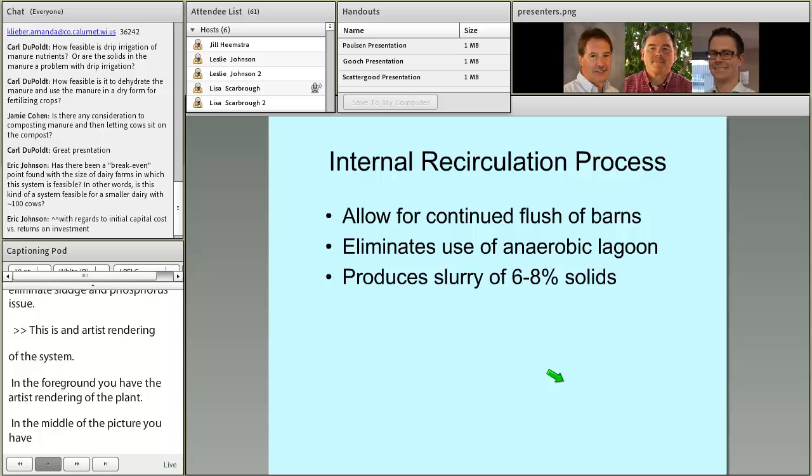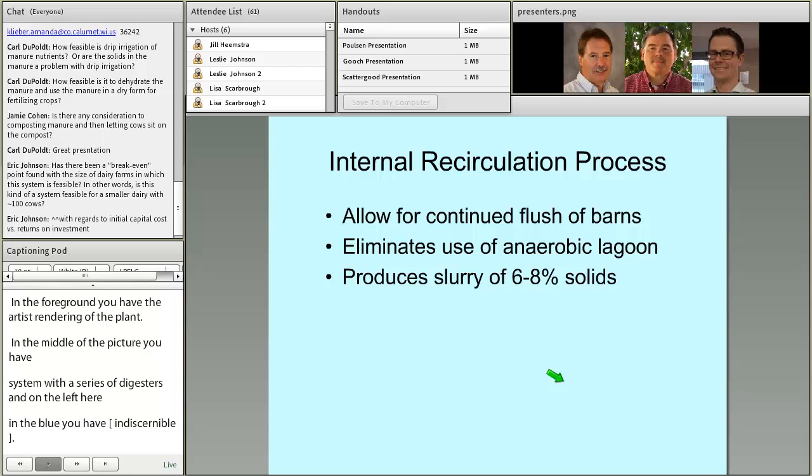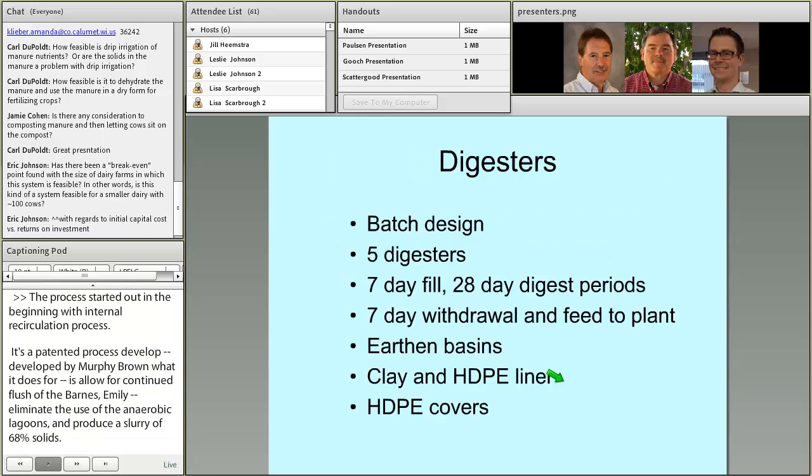The process started out in the very beginning with the internal recirculation process. It's a patented process developed by Murphy Brown. What it did was allow for continued flush of the barns and eliminated the use of the anaerobic open lagoon, and it produced a slurry of about 68% solid. An interesting process, and it worked real well. Unfortunately, I don't have a picture of it. It's an enclosed building type of affair.